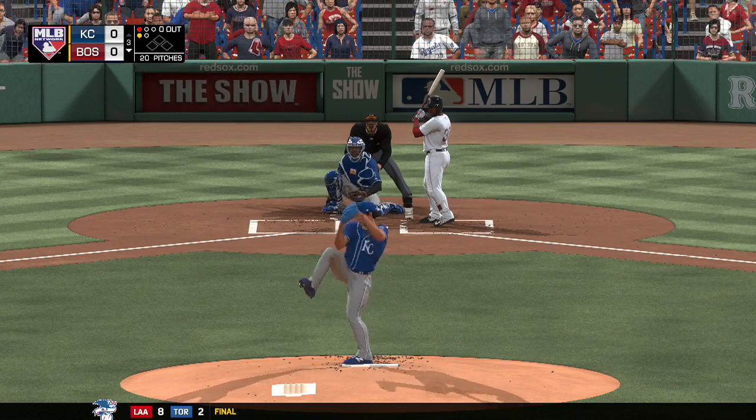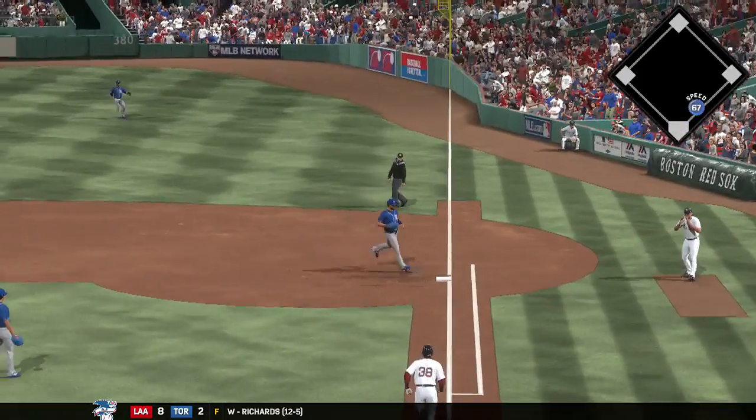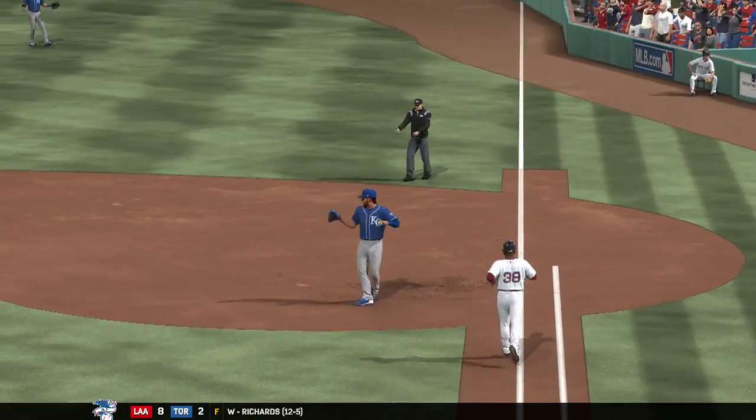Even at a ball and a strike. Here's the pitch. Push to the right side. And he'll take it to the bag himself for the out.